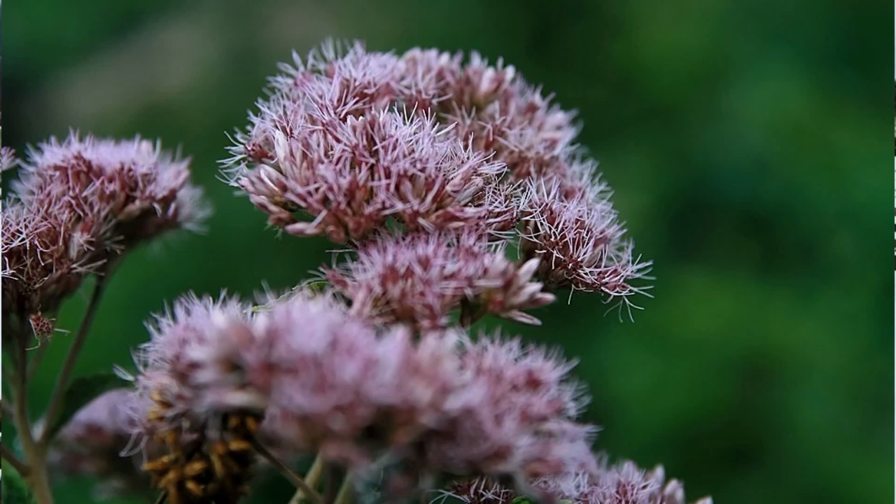Another great one is the daisy family, which does a fantastic job of supporting pollinators. And on the list I had Echinacea, I had Aster, but you could look at something more finely textured in flower like Eupatorium as well.